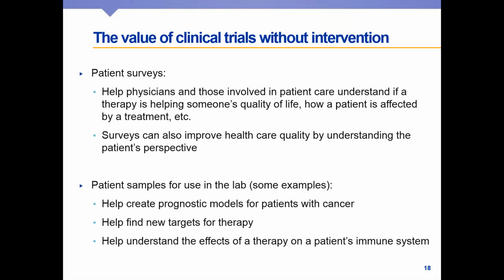And the last example I give there is that we can sometimes take patient samples after they've received a therapy and find out what it's doing to a patient's immune system, what it's doing to their blood system. It can give us a much better understanding of the treatments that we're giving, which can help us in the future, both with side effects, but also with who to treat with these treatments.